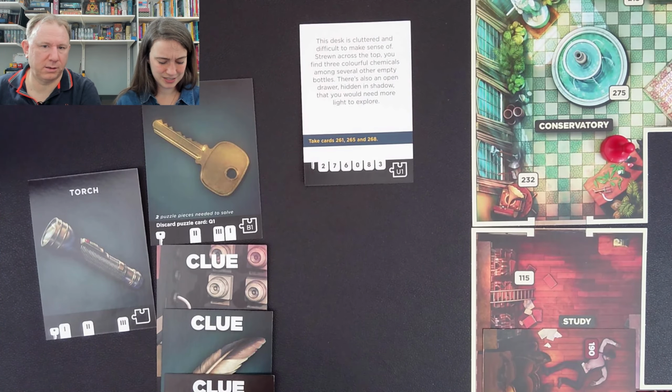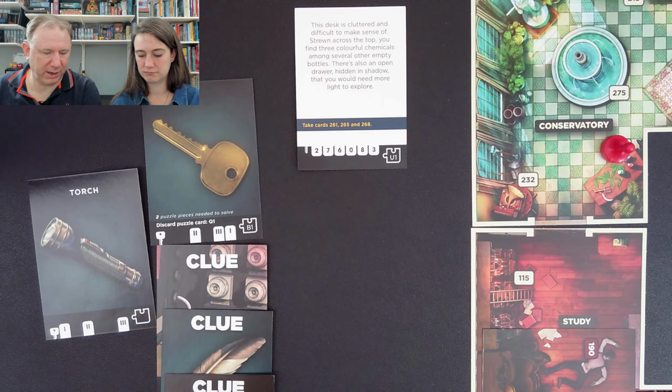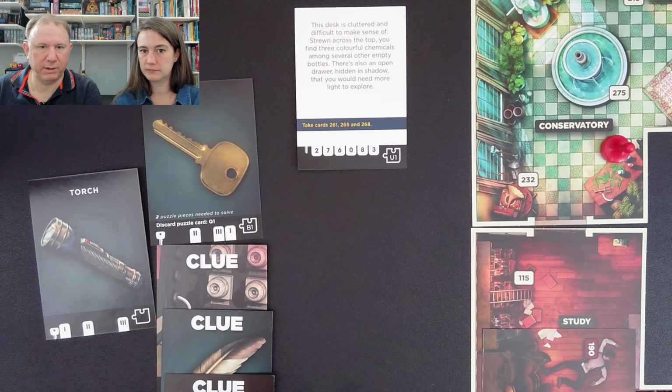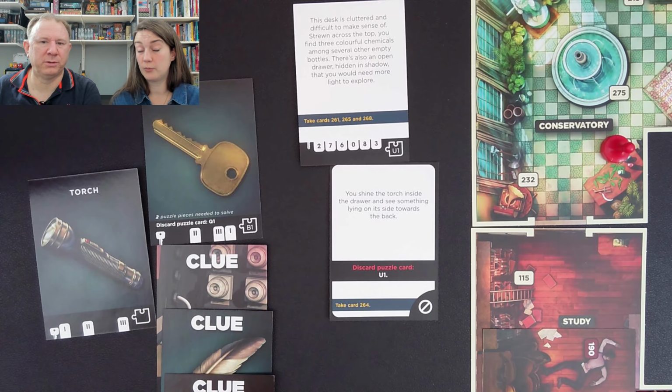Is there a desk in his conservatory? There's a lot of random furniture in random places. There was a desk in the hall. We haven't gone to the... that's here. That's what it says here. Oh, really? This desk. This desk is cluttered and difficult to make sense of. I'd say it was a table. I would as well. But here we go.